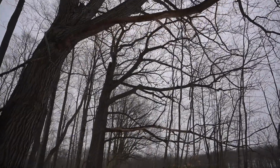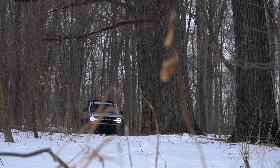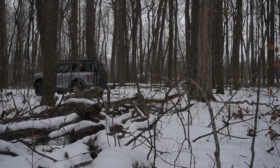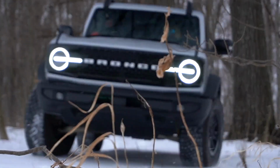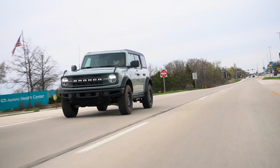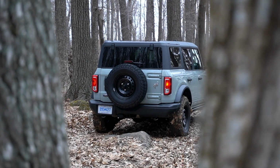It was only a couple months ago we tested the Ford Bronco through the snowy off-road course at Road America, and of course on the street. However, that was a 2-door 10-speed automatic with the 2.7-liter turbocharged V6 and the Sasquatch package. What we have today is a 4-door, manual, 2.3-liter turbocharged 4-cylinder that's pretty bare bones. So let's see if it can still do Bronco stuff.